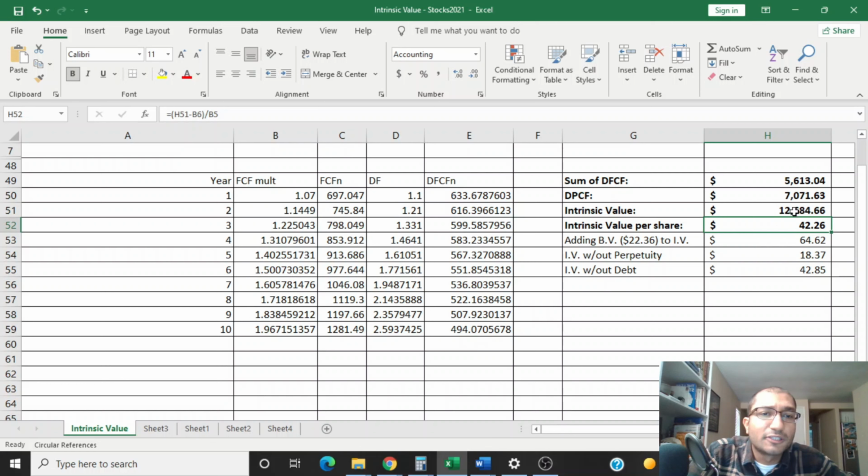Now, if we add the book value per share to this intrinsic value number, we get that amount to be about $64.62 per share. Now, if we disregard the perpetuity component from the intrinsic value number, in other words, if we think that Nitto Denko is only going to grow for the next 10 years and then it'll cease to exist, then we get the intrinsic value without the perpetuity to be about $18 per share.